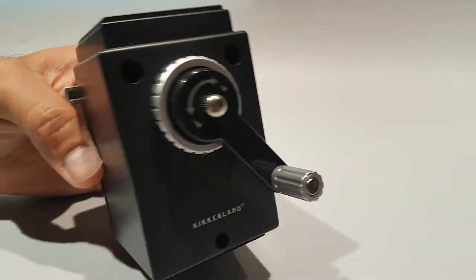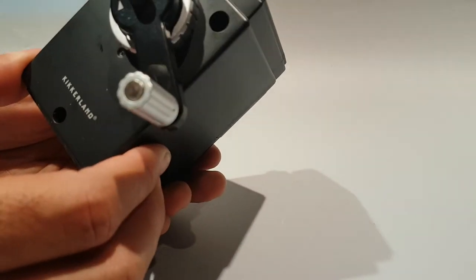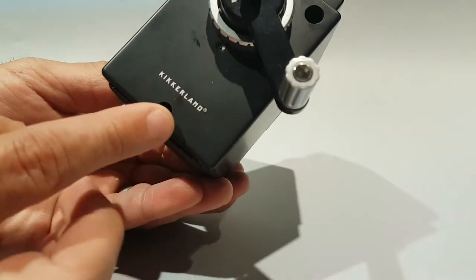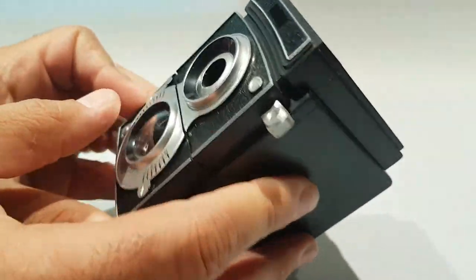Is there something in there? What's that? Kikkerland. What is that? Leave it in the frame. Is that legit? I'm asking you, what is it, dude? It's a camera.